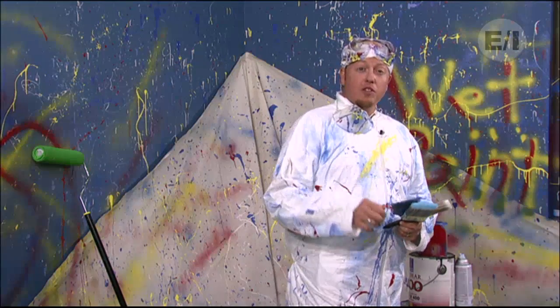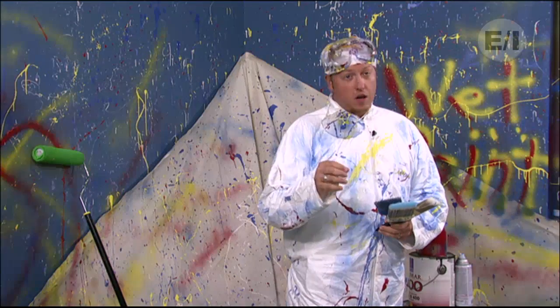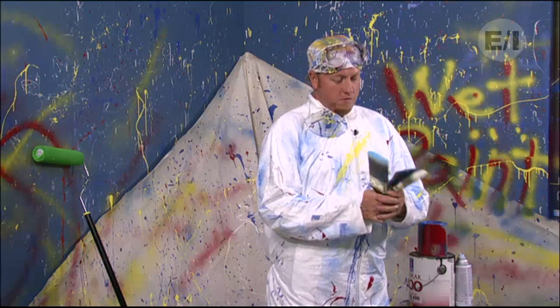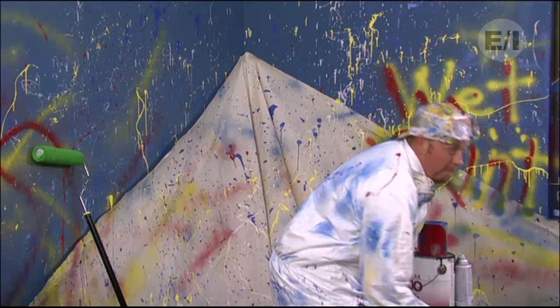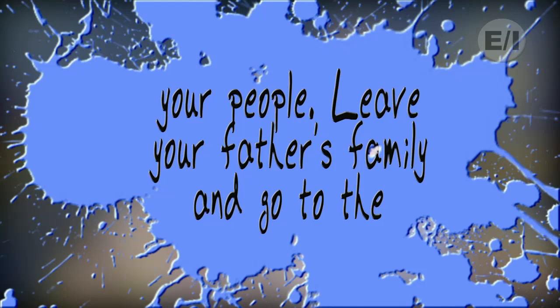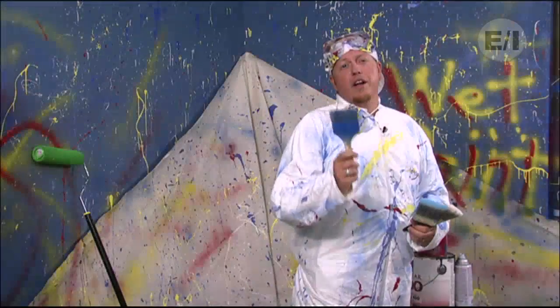Now, do you remember the scripture that we had earlier? Remember where it's found? That's right. It's found in Genesis 12, verse 1. Let's see here. Which brush do I want to use? I'll use this one. This is my normal brush for this. Here we go. So it's Genesis 12, verse 1. It says, "Leave your country and your people, leave your father's family, and go to the country that I will show you."